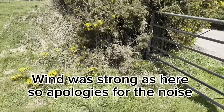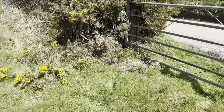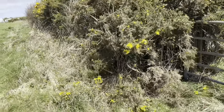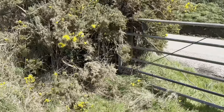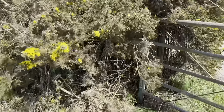Okay, so hopefully you can hear me. We're just walking up this gateway. And it's blowing a gale, right? So we're on the top of the field here, blowing hard, and on these fence posts here, which I was hoping we'd see.